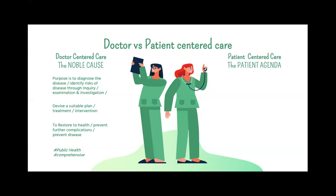With patient-centered care, what's happening in the consultation is that the patient's agenda becomes the most important part of the consultation, not the doctor's agenda. So the purpose of the consultation is therefore to identify, and help the patient identify, what their agenda is, and we're going to talk about that. And then you use all these amazing things that you've learned through inquiry, examination, investigations, etc., to assist the patient to come up with the best plan to help them meet their agenda.